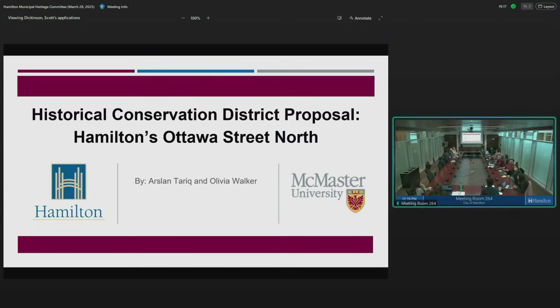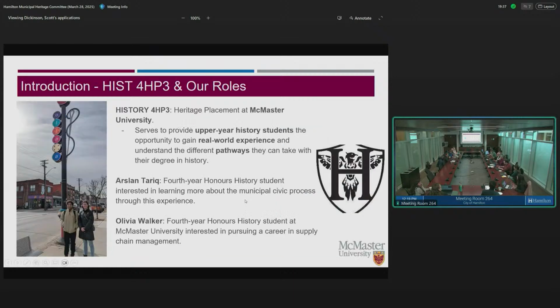So good afternoon, staff and members of the Municipal Heritage Committee. Today we will be presenting our preliminary research regarding a proposal for a historical conservation district on Hamilton's Ottawa Street North. Next slide. So just like to introduce ourselves, my name is Olivia Walker. I'm a fourth-year honors history student at McMaster, and I'm interested in pursuing a career in supply chain management. Our son over here is also a fourth-year honors history student, and he's more interested in learning more about the municipal civic process that goes on behind this project.